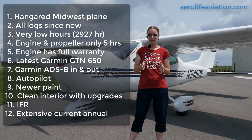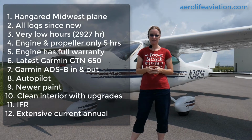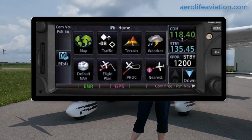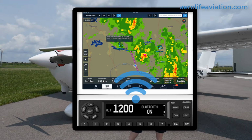Now, that overhaul was actually done by Western Skyways. It's one of the best engine companies out there. I'm going to go into a lot more detail on that in the engine section. This plane has the latest Garmin GTN 650 touchscreen navcom and a top-of-the-line Garmin ADS-B in and out transponder. It even comes with an autopilot.